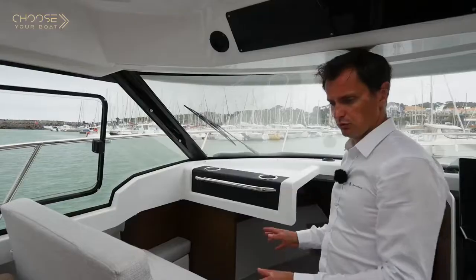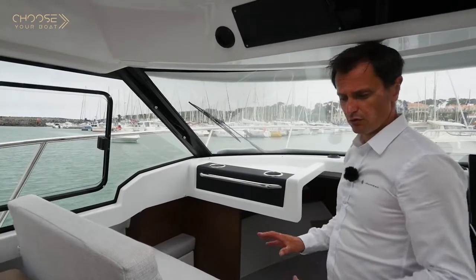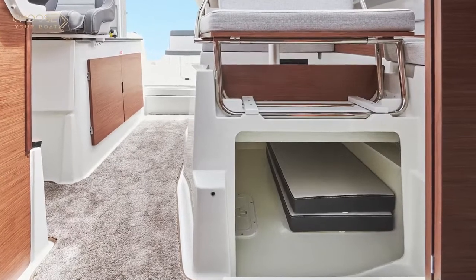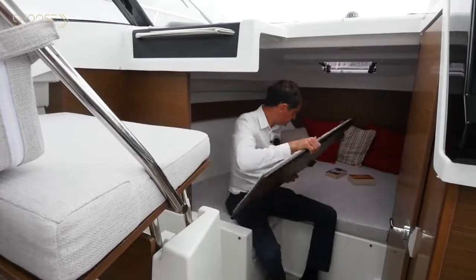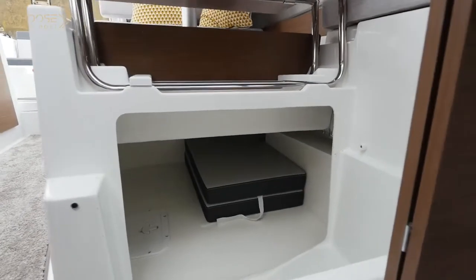One of the great new features on the Mary Fisher 795 Series 2 is the large storage locker under the saloon. To open the locker, simply detach this removable panel. This gives you direct access to this large storage space.